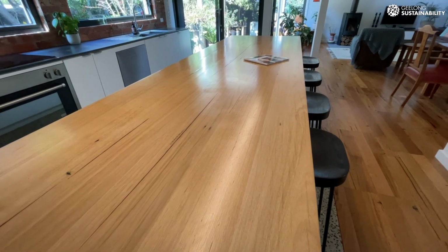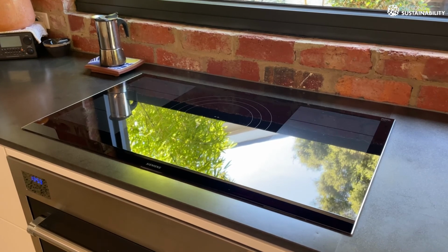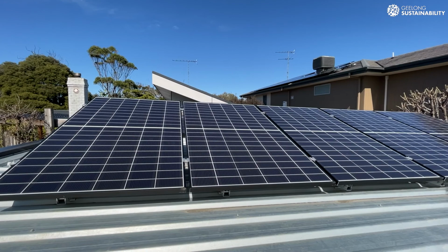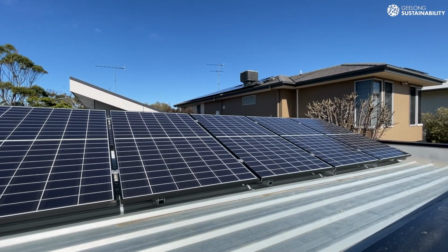One of our key drivers was to introduce solar power generation, but also using a lot more electricity in our house with regard to cooking and heating. So we've got the electric hydronic heating, and now we've got the solar system on the roof that's powering that throughout most of the year. 6.4 kilowatts, 2 banks of panels facing northwest and northeast, and it provides really good solar gain for the house.